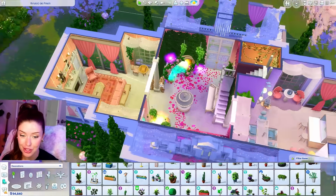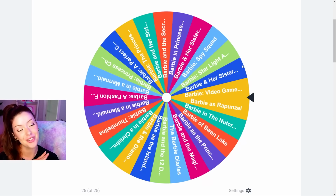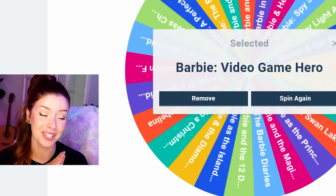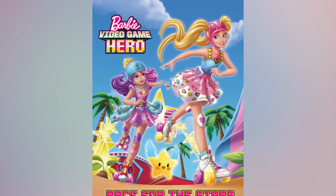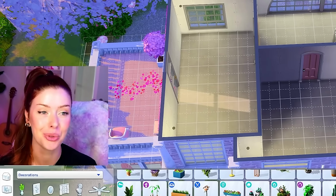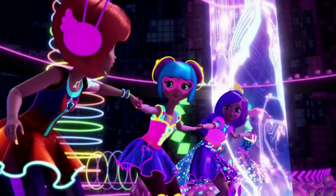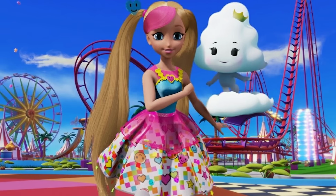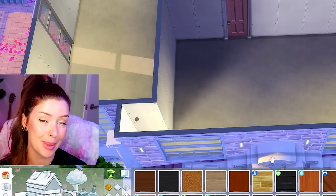Let's go upstairs and do a bedroom next. Okay, spinning for bedroom number 1, we're gonna do Barbie: Video Game Hero. Okay, this time Barbie is teleported into the world of her favorite video game. She's also always teleporting into a different world. Common theme. She actually transformed into a fun roller skating character, and she uses her skills and her smarts to save the day. I think I have to make this the main bedroom, right?